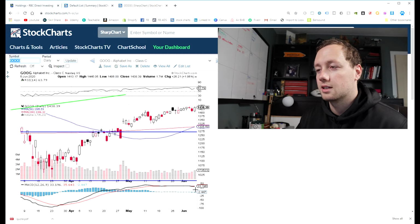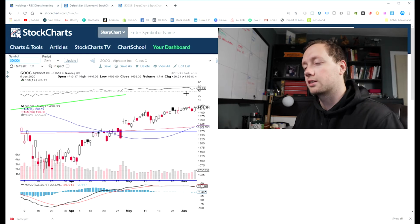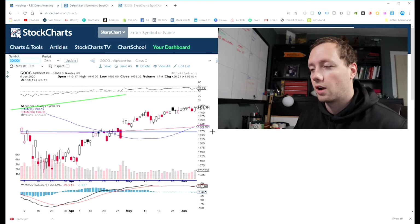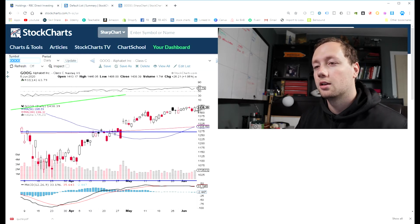You can see our MACD is pretty much flat right now. Our RSI never quite reached the overbought zone, which is actually in some ways a good sign, some ways a bad sign. So as of right now, Google is doing okay. They had a great Friday. We'll see how their Monday looks.